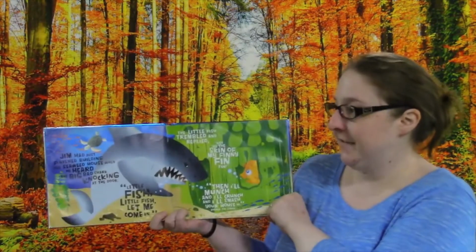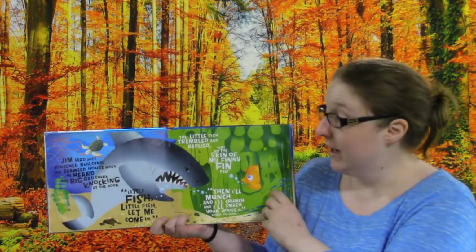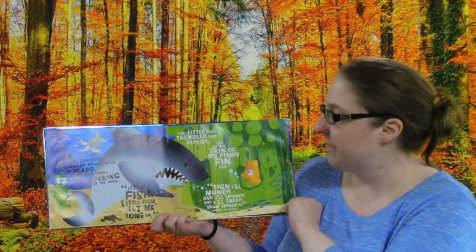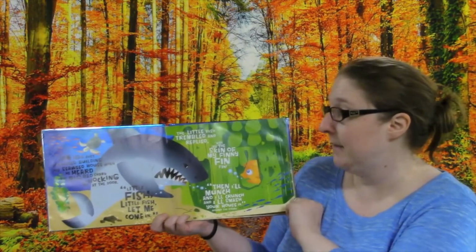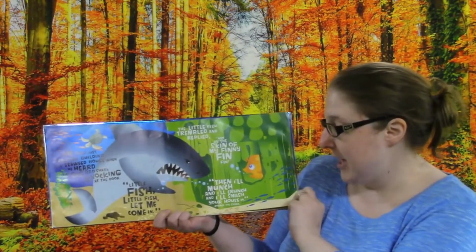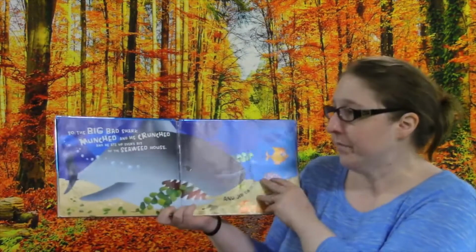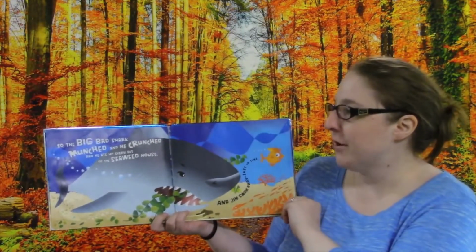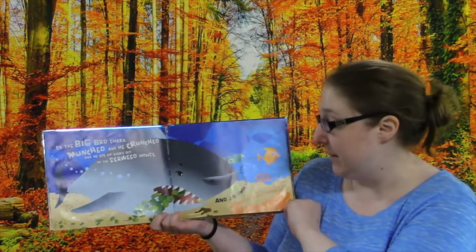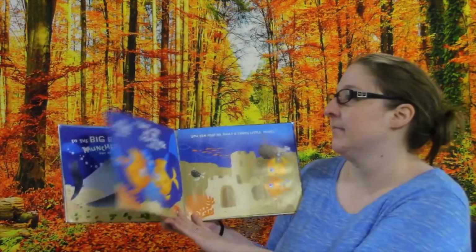Jim had just finished building his seaweed house when he heard the big bad shark knocking at the door. Little fish, let me come in. And the little fish trembled and replied, not by the skin on my finny fin fin. Then I'll munch and I'll crunch and I'll smash your house in. So the big bad shark munched and he crunched and he ate up every bit of that seaweed house. And Jim swam away just in time.